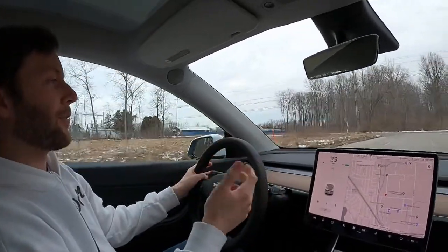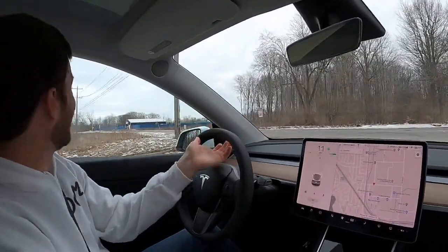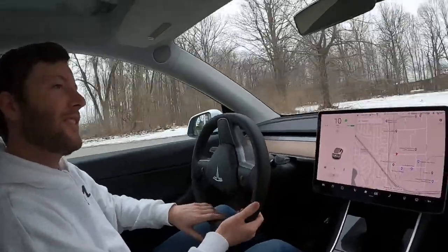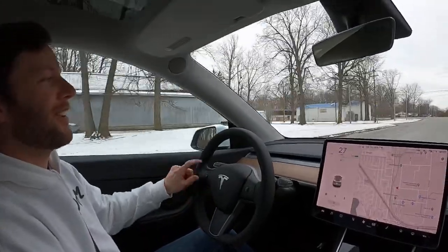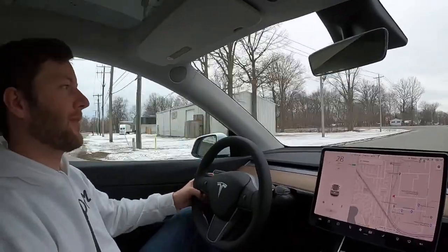Even before getting this Model Y, I've done road trips in Model 3s, I've driven the Model S before. I remember the very first time I ever drove a Model S. It was a P85D, and it was just like, wow. That was my favorite car for a while. So, yeah, it's just different.